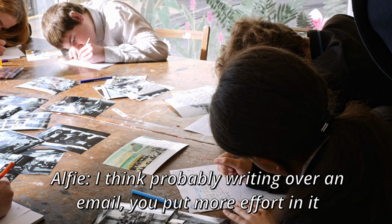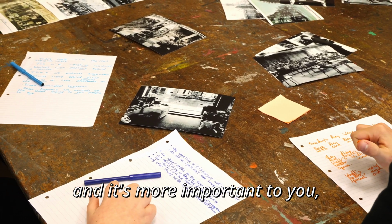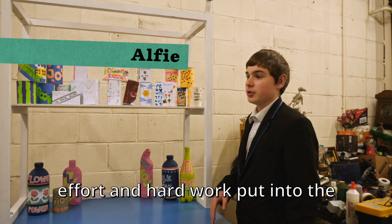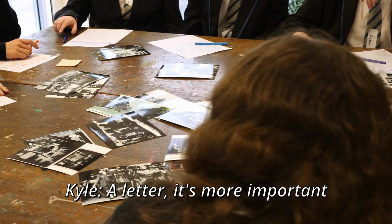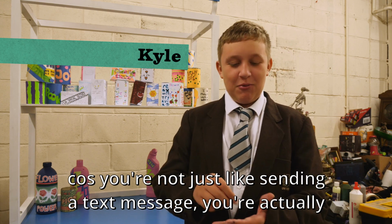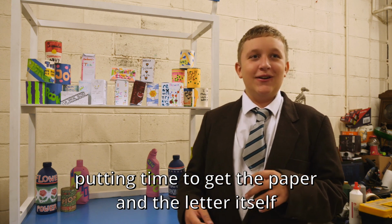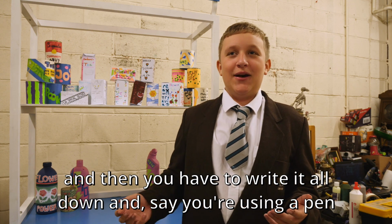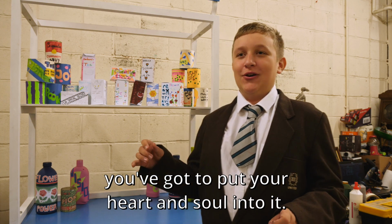I think probably writing over an email, you put more effort in it and it's more important to you. It feels more special to you because it's effort and hard work put into the letter more than the email. It's a bit more personal. A letter is more important because you're not just sending a text message, you're actually putting time to get the paper and the letter itself. And then you have to write it all down, and say you're using a pen, you've got no mistakes. You have to make sure it's perfect. You've got to put your heart and soul into it.